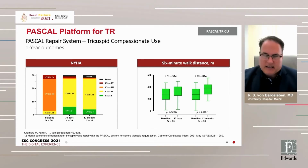And this is a classical finding that we see in tricuspid treatment, that the decrease in central venous pressure improves diuresis and also the response to medication and increases cardiac output in those patients.